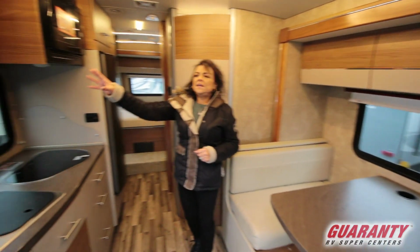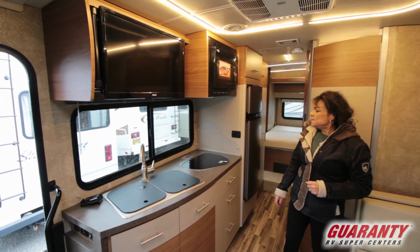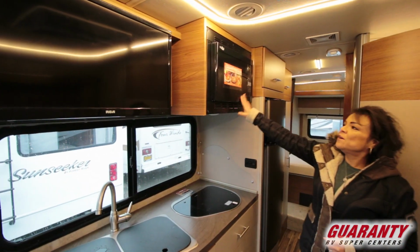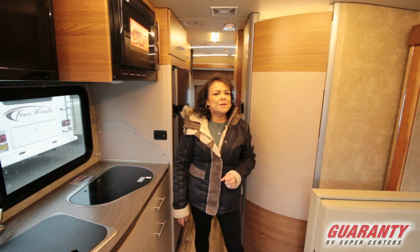This is a TV right here for your main living area. And this is a gas cooktop right here with two burners. This is a microwave convection oven with the standard RV fridge.